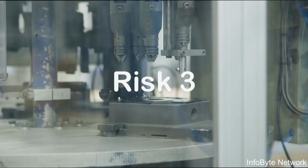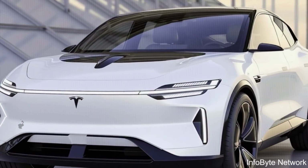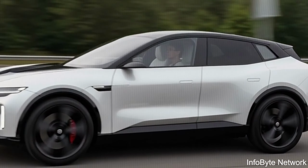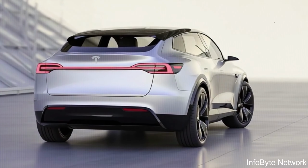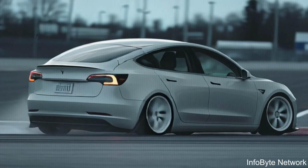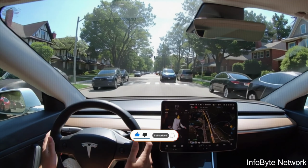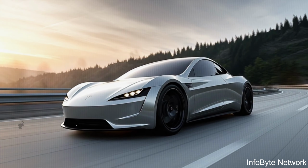Risk 3, first-run production. Tesla is compressing validation timelines. Fast ramp-ups mean potential early defects, limited independent repair options. Buying early means accepting risk. Who is this car really for? This is not a car for status buyers, performance junkies, or people who trade every 3 years. This is a car for people over 55, fixed incomes, predictable expenses, long-term ownership. It's built for people who want less stress, fewer surprises, more control.